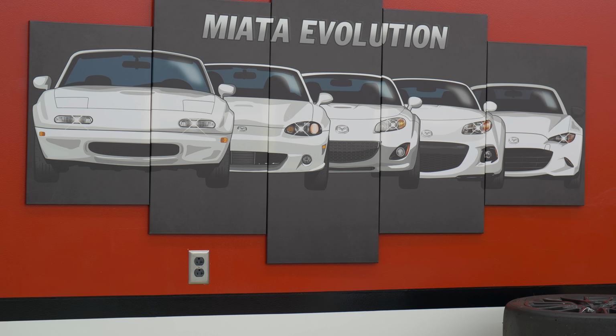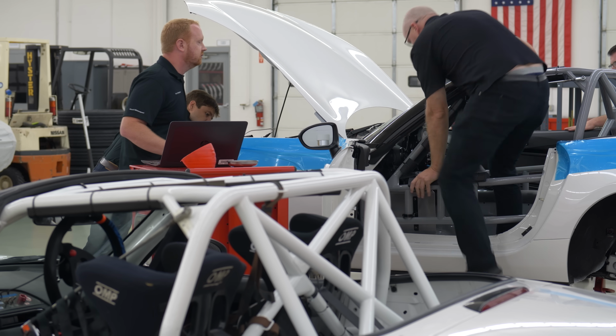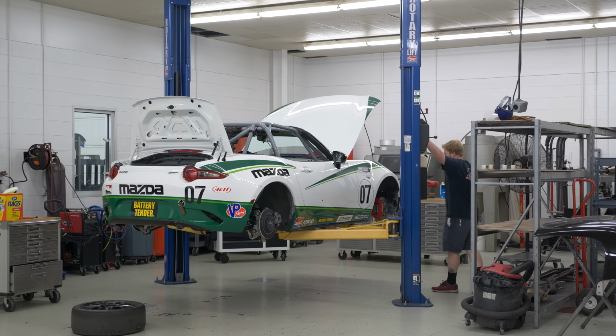Now, you may get tired of parade lapping around. You may eventually want competition, and racing is extremely expensive. Everybody knows that. It's like setting money on fire. And this is one of the lowest cost of entry aside from a kart that you can get. And one of the best parts about it is you see the level at which these people work to get this car set up. There's so much attention to detail.